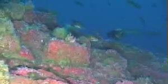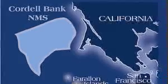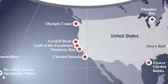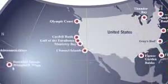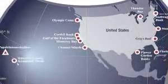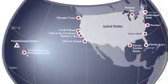In recognition of its unique qualities, Cordell Bank became a national marine sanctuary in 1989. Watched over by the National Oceanic and Atmospheric Administration, NOAA, Cordell Bank is one of 13 national marine sanctuaries and one marine national monument. These vital sanctuaries work to conserve, protect, and enhance the nation's marine protected areas.